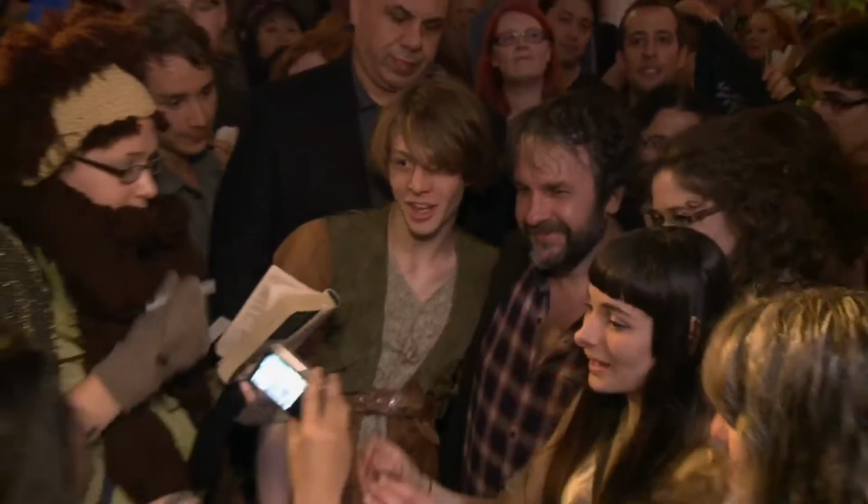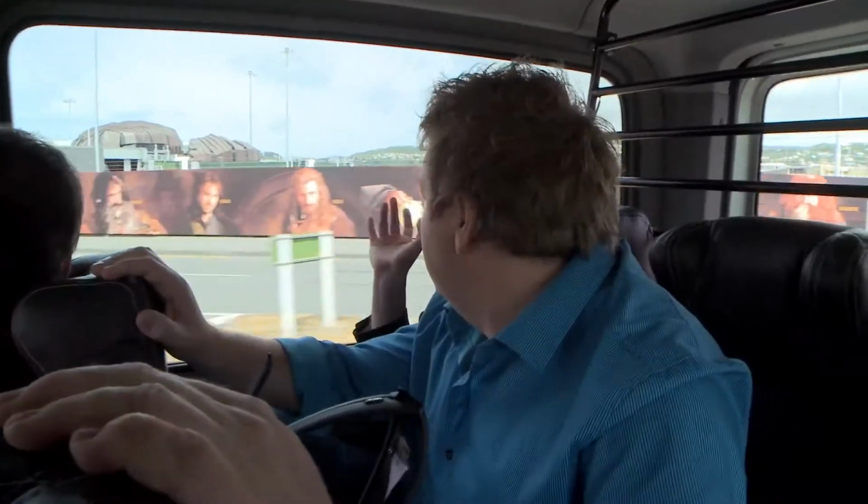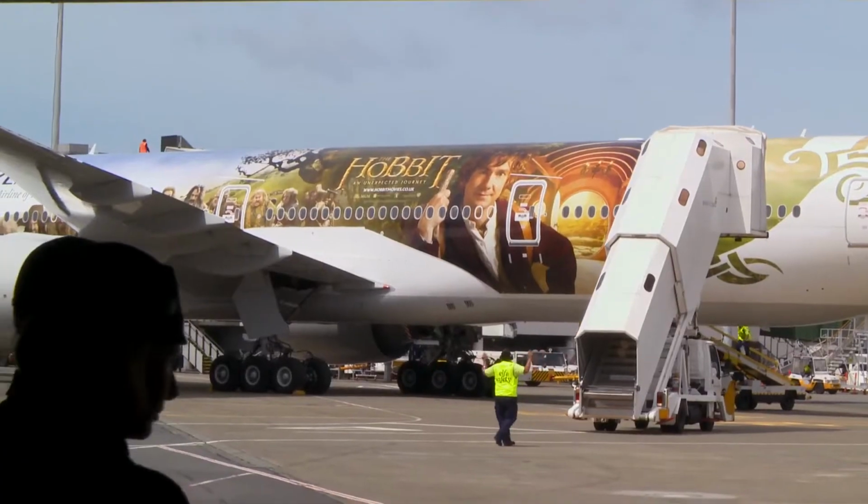It's run by the fans, for the fans really, and they got dressed up to the nines. It's coming up to the airport now. Looking forward to seeing ourselves on the side of an aeroplane. That doesn't happen every day. Apparently they're giving us one of these planes each. Yeah, I got one. No, Richard and Martin are getting life-size ones.